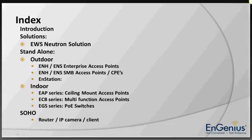The indoor series. We have 3 series here, which is the EAP, the ECB, and the EGS series. The EAPs are the ceiling mounts, the ECB are the multifunction access points, and the EGS series is the PoE switches. Okay, let's find that slide.